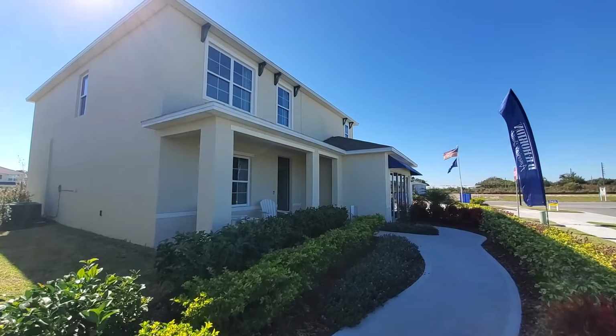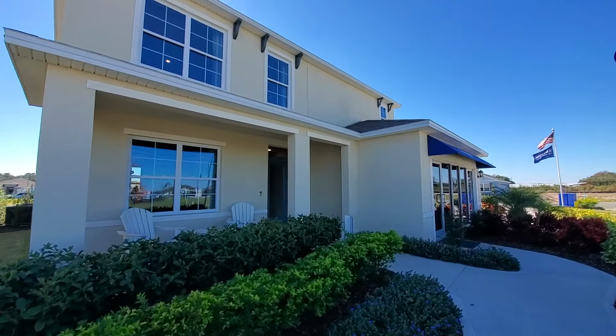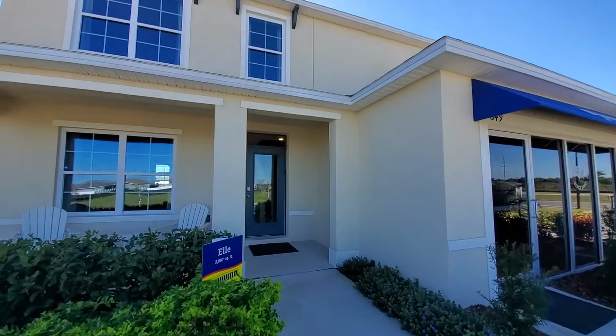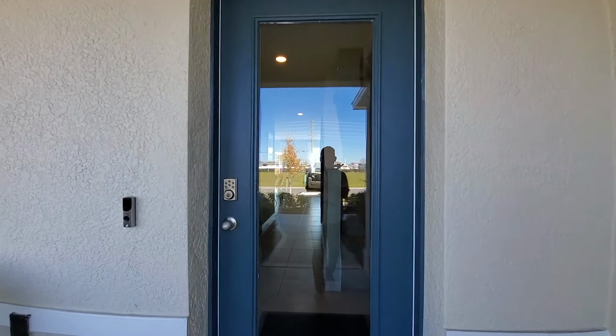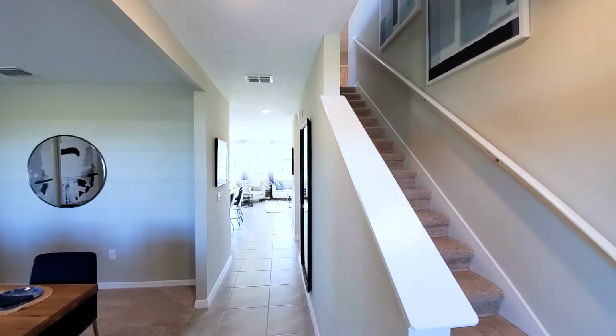This is your exterior elevation. This would be your standard elevation with the stucco. The office would be your two-car garage. This is your standard size door with your transom light above and your glass door. This is your foyer, straight through the back on the right side.